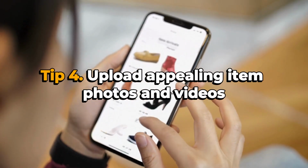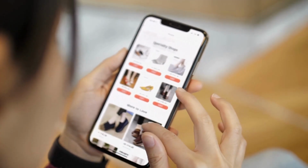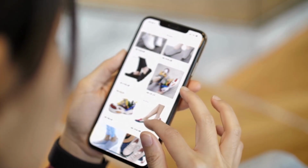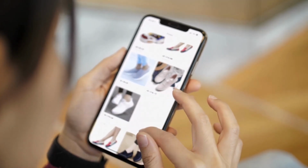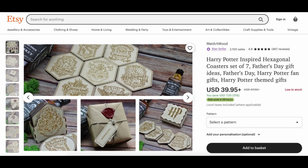Tip 4. Upload appealing item photos and videos. Photos are going to be the first point of contact between your potential customer and your item. So you need to make sure that your item photos do the job of catching customers' eyeballs and convince them to click your link to read the description. If they don't find the item's photos appealing, then they'll never bother reading your item's description.